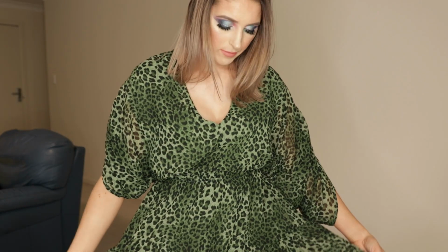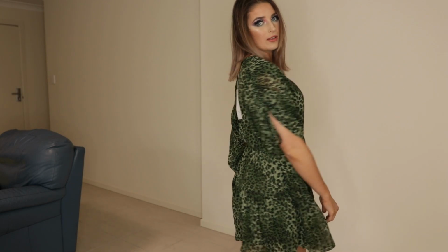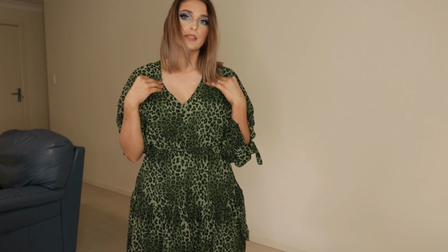Not super fond of it, but I just want to mention as well, it does have an underlayer to it. So this is chiffon, but then it's got that underlayer, so you can't see anything through it, which is really nice. But anyway, I'm just gonna go to the next thing.